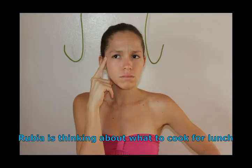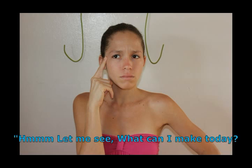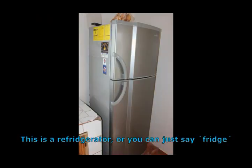Lunchtime. Rubia is thinking about what to cook for lunch. Let me see. What can I make today? This is a refrigerator. Or you can just say fridge.